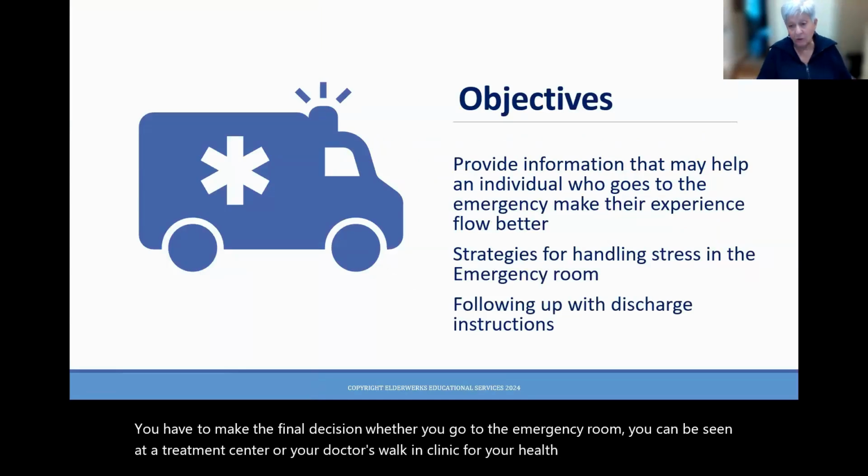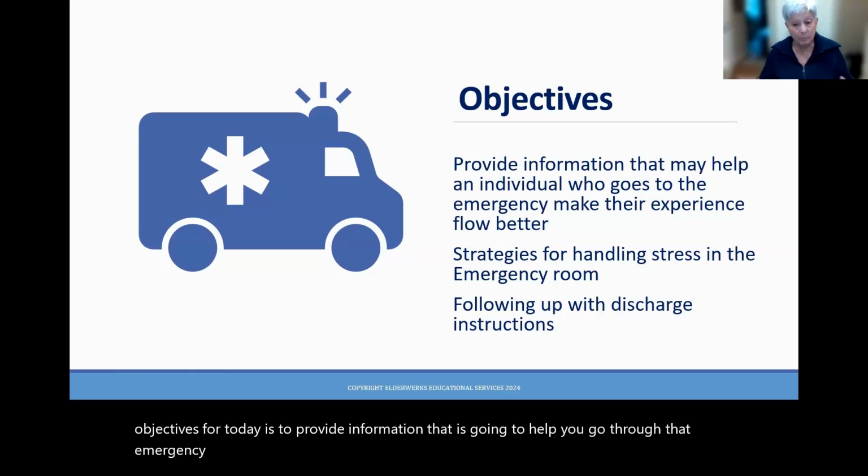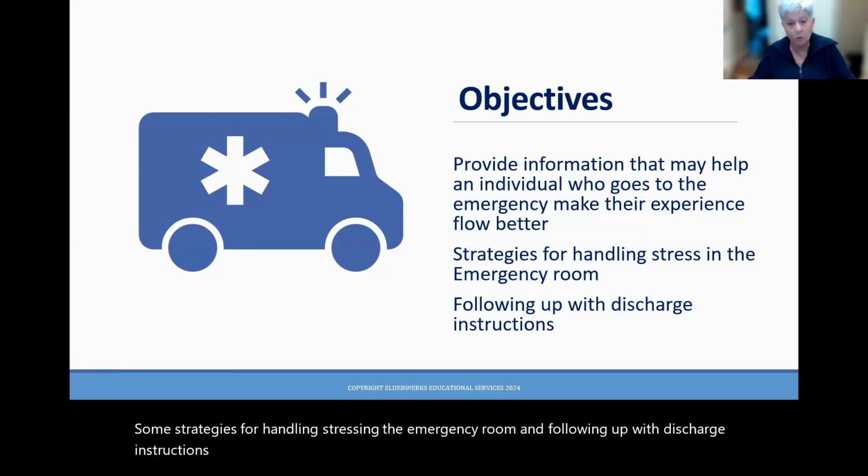So our objectives for today are to provide information that is going to help you go through that emergency experience and make that flow a little bit better for you, and to offer some strategies for handling stress in the emergency room and following up with discharge instructions, which is extremely important.